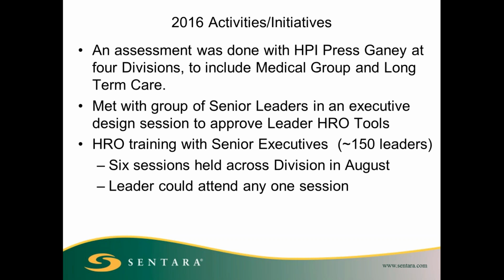When we began our safety journey back in the early 2000s, we did that backwards. We started with the staff and then worked our way up. So this time we decided, let's start at the top and work our way down. And then we held 3.5 to 4 hour sessions, and every executive had to attend one of those sessions.